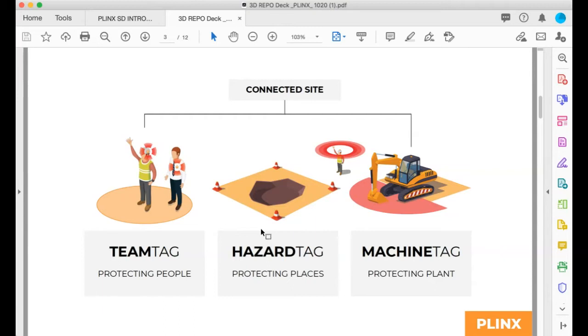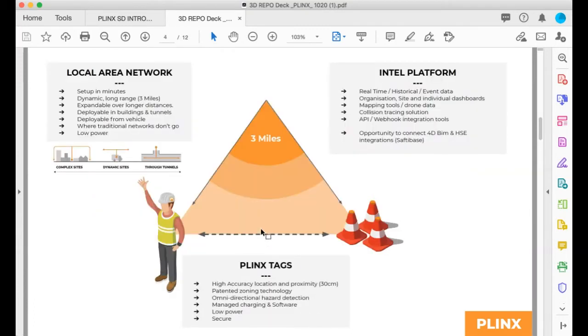And then third is a machine tag, which is a small device that can be retrofitted to any machine on site or any piece of equipment that you want to alert workers of as they're getting too close to, or you want to alert the machine operator if they're getting too close to, for example, a hazardous place. So the system consists of three core elements.